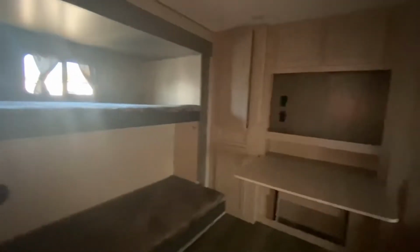All right, let's move to my favorite part, the bunk room. All right, so here we have the bunk room, and this is my favorite part of this travel trailer. And I say that because normally with travel trailers, you don't have enough space when it comes to having this many children, but this has four sleeping areas and I love it. So it has this bed here. It has that bed there that can let down. And then it has these two beds.